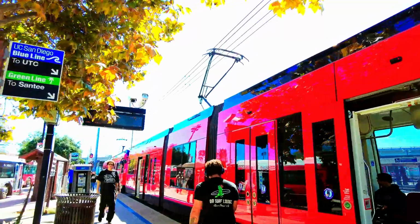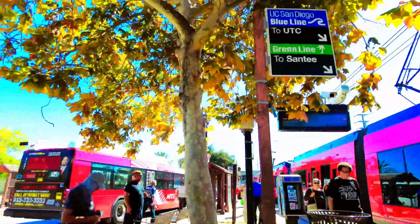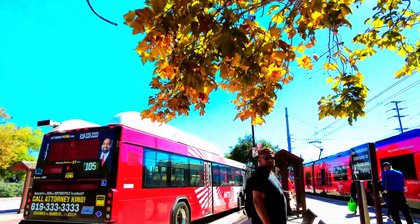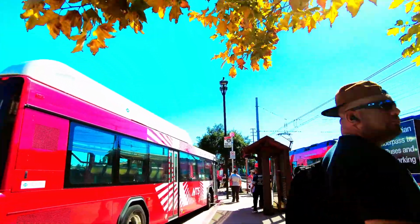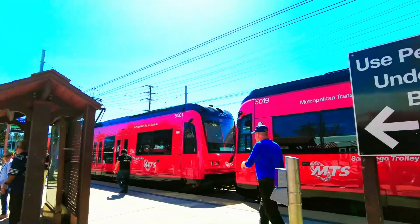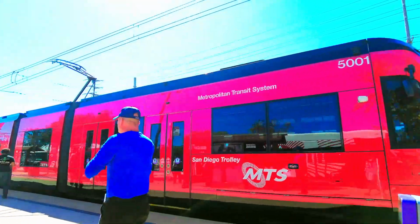To Old Town. This is the transit center. So we are going to go from here to the more historic part.